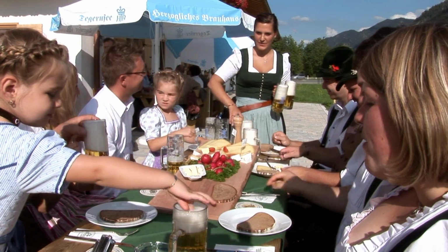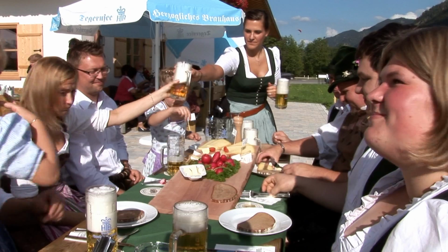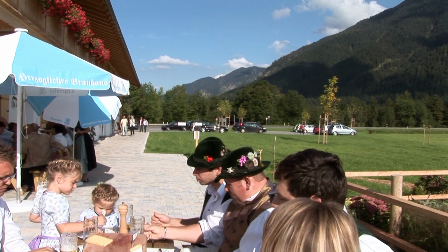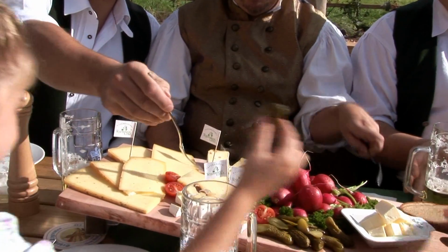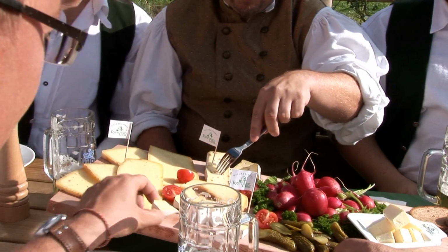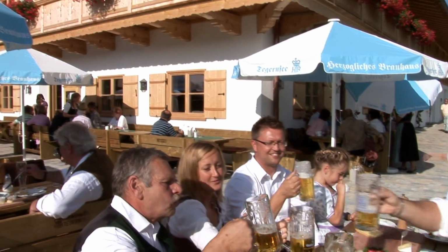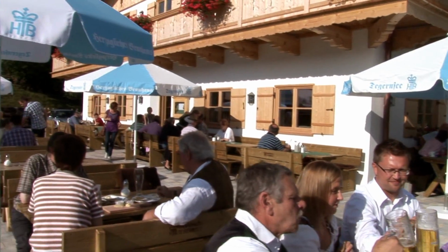Anyone who feels like having a comfy picnic is quite welcome to take a seat outside in the open air. In the midst of the famous Tegernsee landscape, in fine weather, the terrace quickly becomes a really cozy and friendly place for locals and tourists, hikers, cyclists and strollers alike.